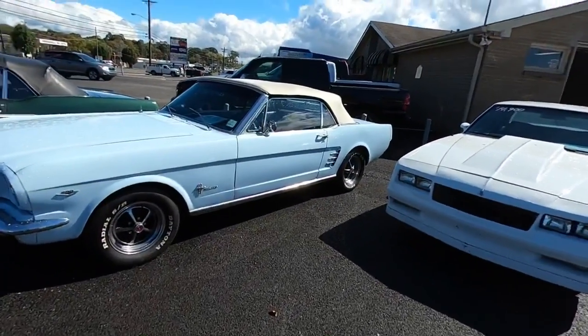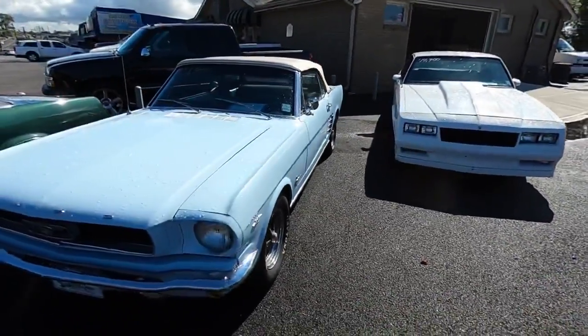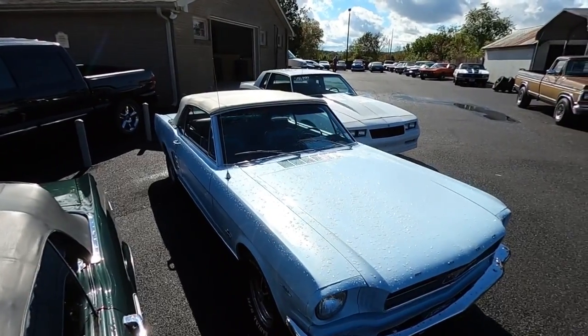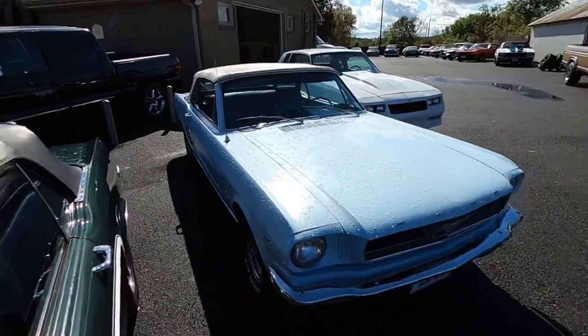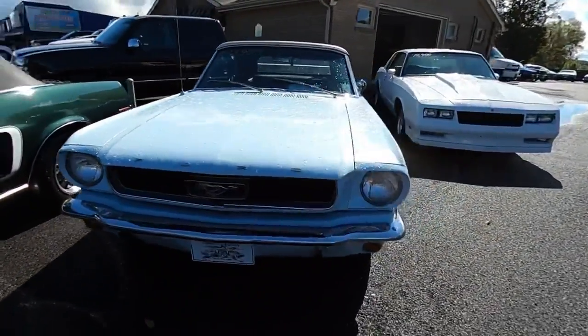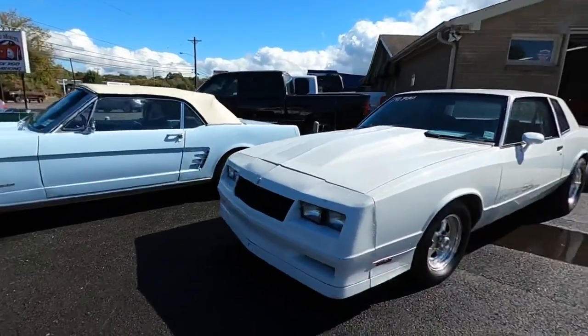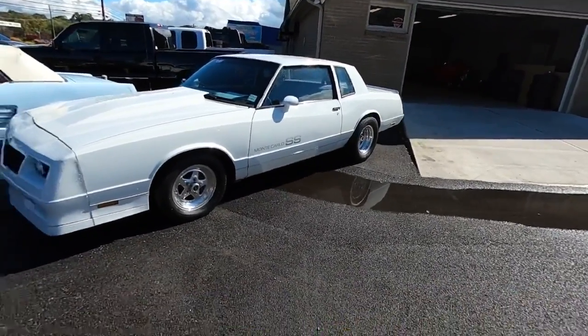Right next to that, a 1966 Mustang convertible in blue, 21.9. On to the next one. A 1984 Monte Carlo SS, 14.9.